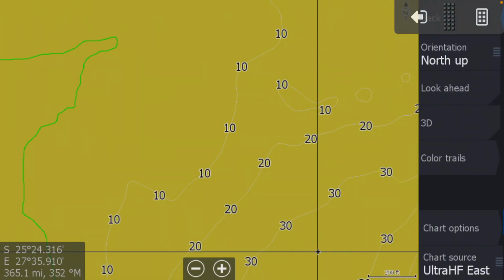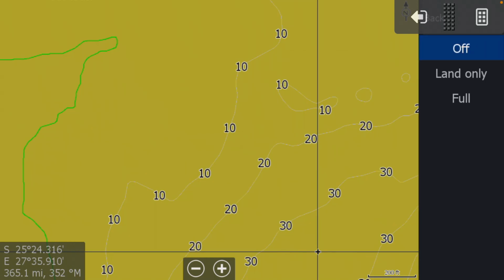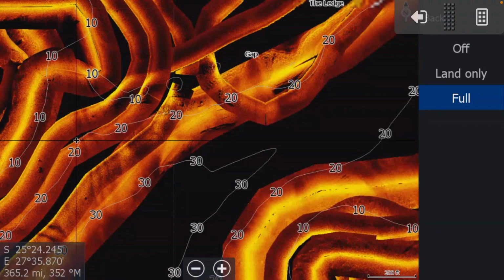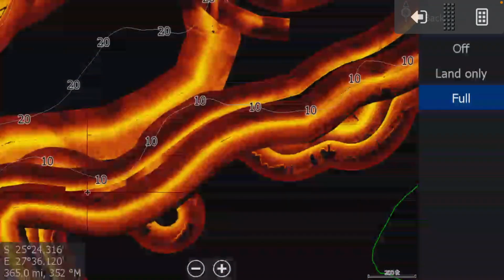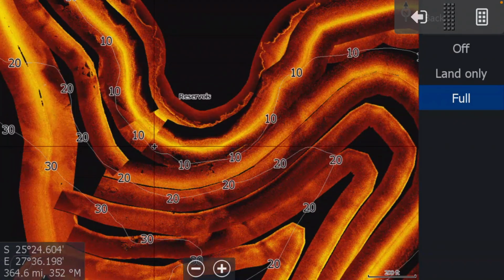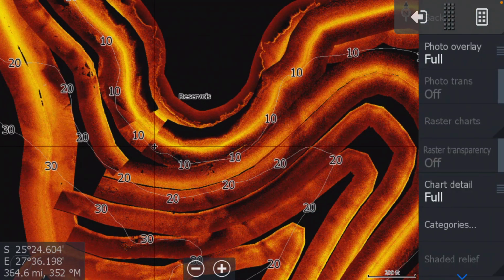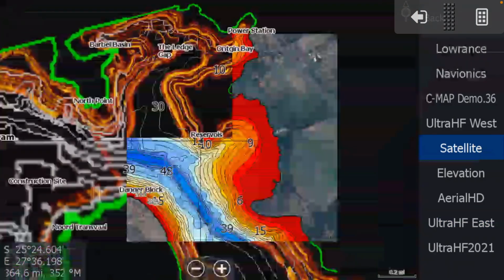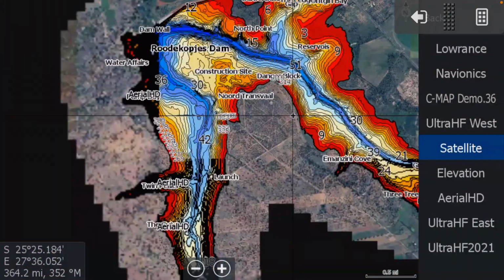Remember, you've got to go back for the first time. It's only for the first time that you have to do this. Chart options, photo overlay, and put that on full. And now you'll see the right hand side is now 100% crystal clear. Okay, so there's all the data there. Let's go back to satellite. We'll zoom out.